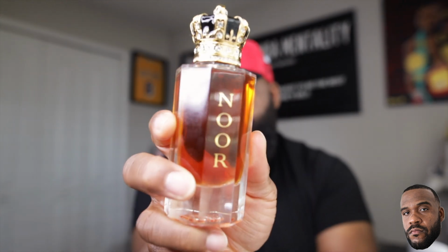There's a beautiful note of amber, a warm ambery vanilla touch to this fragrance that almost comes off slightly gourmandy, but it's really, really good. And for this to be as expensive as it is, but I didn't pay that much for it, this is definitely a successful blind buy experience for sure. From the house of Royal Crown, we have Noor. Very good, man, very good.